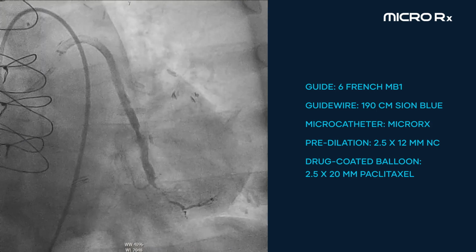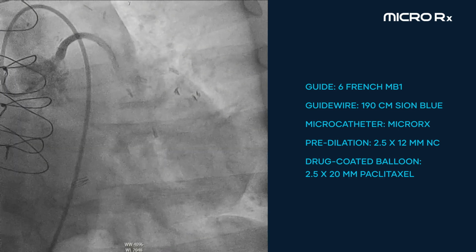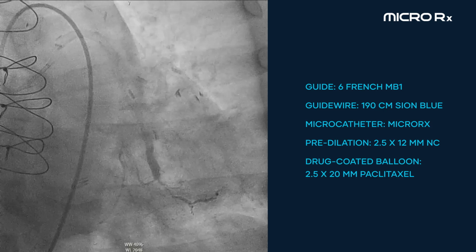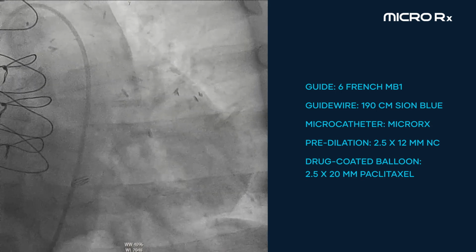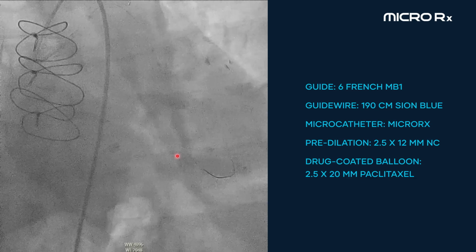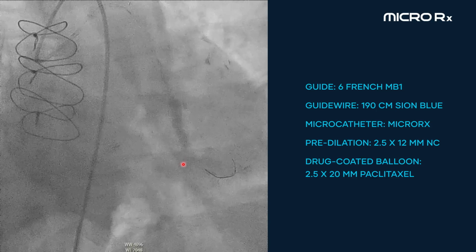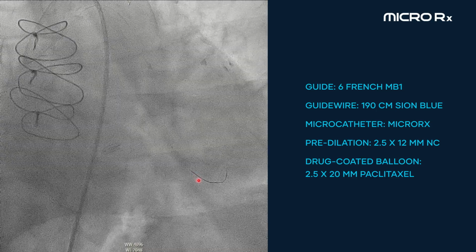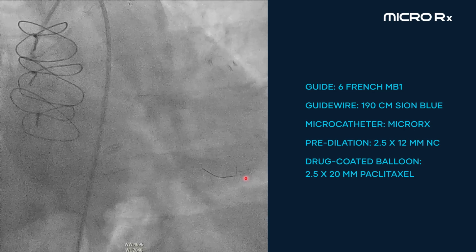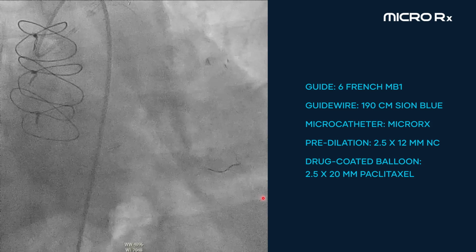We did all of this with a Hi-Torque Balance Middleweight workhorse wire using a MicroRx for support, pre-dilated the lesion after daughtering with a MicroRx with an NC balloon, and then treated the lesion with a paclitaxel drug-coated balloon. So on this fluoroscopy, you'll see we have a MicroRx down to the distal vein graft, and this was enough to provide support for the wire to cross the area of stenosis. I feel much better having a workhorse wire into this distal diseased vessel as opposed to a polymeric wire or a stiff wire. I don't think that this wire is nearly as likely to cause a complication.